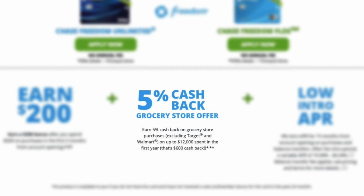Plus, even in addition to those points, both of these cards are going to give you 5% back on groceries during your first year, which basically means that you can use either the Freedom Flex or Freedom Unlimited as your dedicated grocery store credit card in year one.